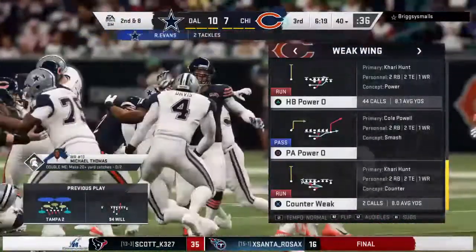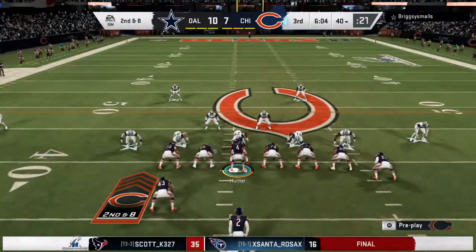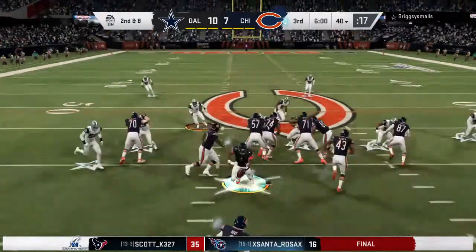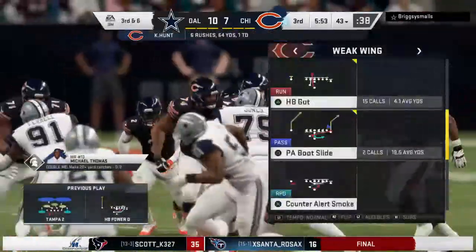They tried a quick hitter inside, but that one was swallowed up because what they're hoping, this big defensive lineman will take the bait and move laterally and open up a crease that they can run through. Didn't happen on that play. They run again with Hunt. Another 2-yard gain there, but they'll need to do better this time.